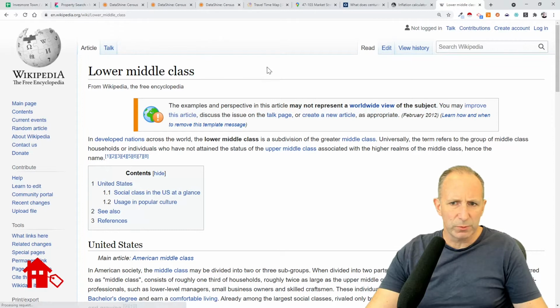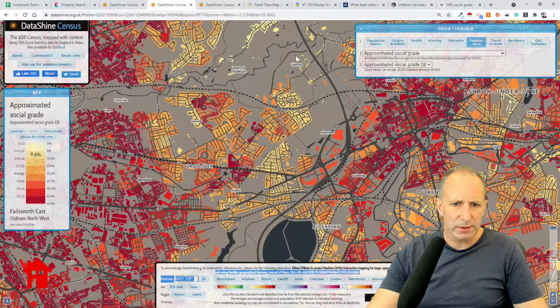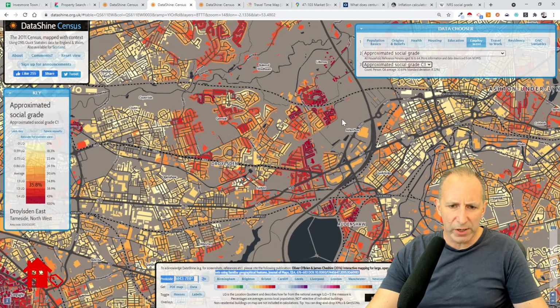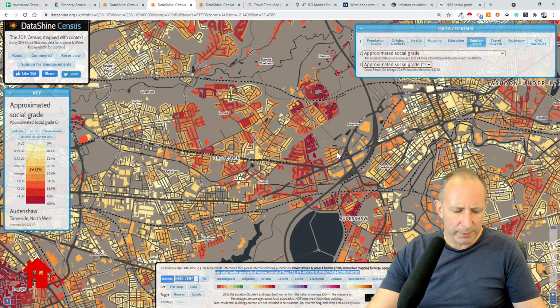So anyway, we go back to the demographic map and let's look at the proportion of DE and C1. So C1 we'll start with, and you can see that actually Droylesden has lots of C1s, and this is very, very encouraging because these are the kind of people that want to rent. And if you remember, people like to be near people like themselves. Fact. And we see this constantly.